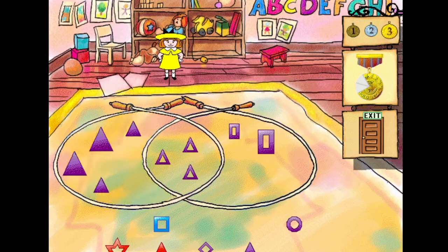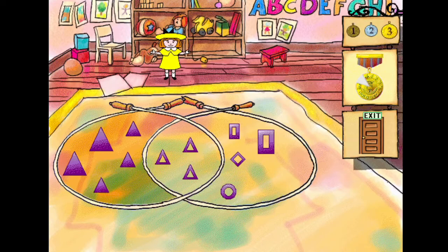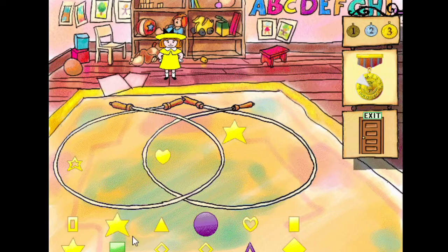Very good! The objects on the left are purple triangles. The objects on the right are hollow and purple. And the objects in the center are hollow purple triangles. Oh, bon! Find more! Très bien! Can you find others?